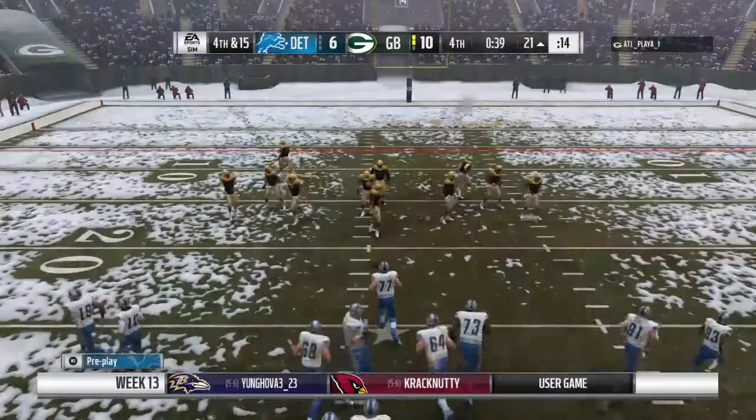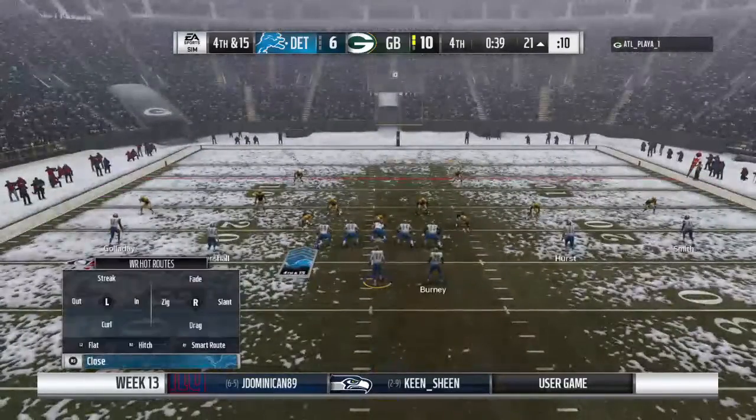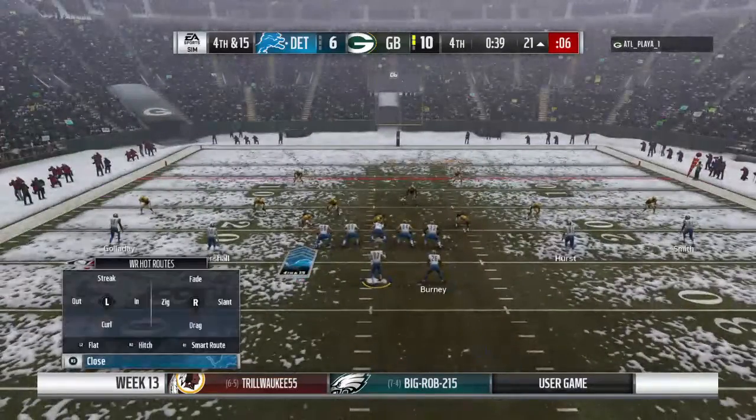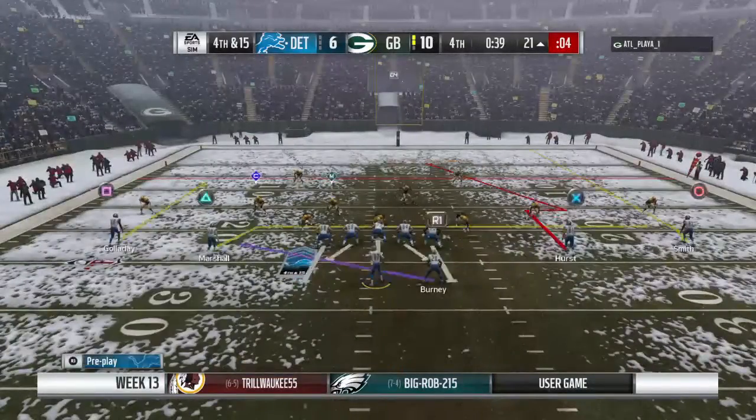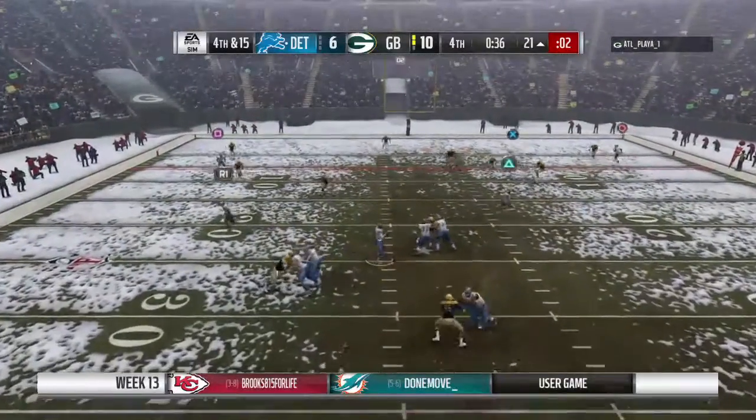Now the offense not going anywhere. They're staying out there. They've converted once already on this drive. Here they go again on 4th down. Lucky 56. One final try here for Allen.